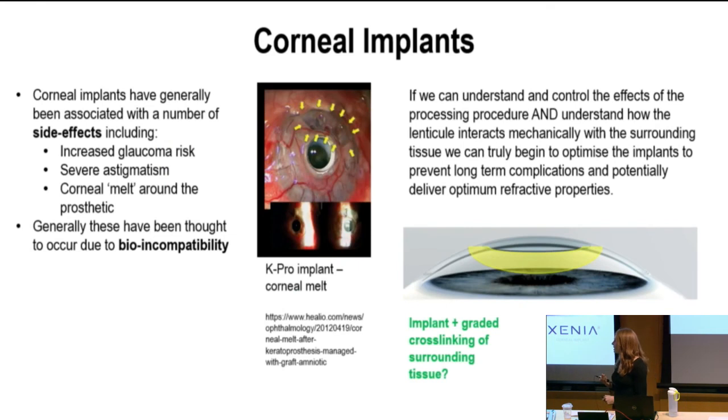Corneal implants in general have been associated with quite a number of side effects. You get an increased glaucoma risk, usually severe astigmatism. Sometimes they can correct astigmatism though, so it depends. But you also get corneal melt around the prosthetic in a number of cases, and these are generally thought to be due to bioincompatibility. So interestingly, with these implants, obviously they're making them stiffer and thinner in the hope they'll treat keratoconus, which is this biomechanical weakness of the cornea. But if we're making them too stiff, is it going to actually cause more problems than it solves? And also, say we put a stiff implant in, could we then do a treatment like cross-linking around the implant and grade out that cross-linking to make them less likely to cause issues with incompatibility between the neighboring tissues?